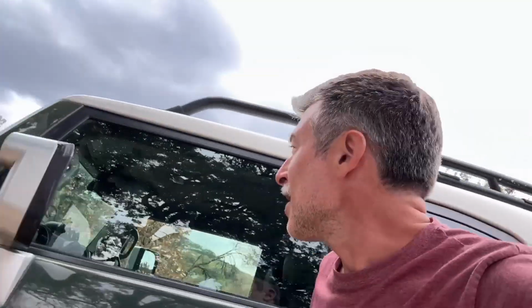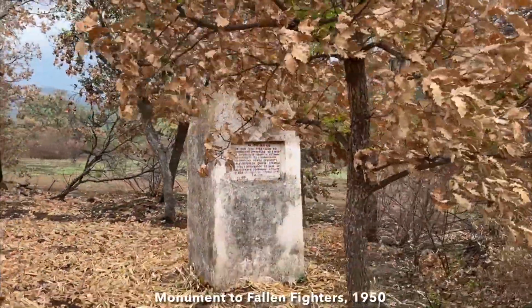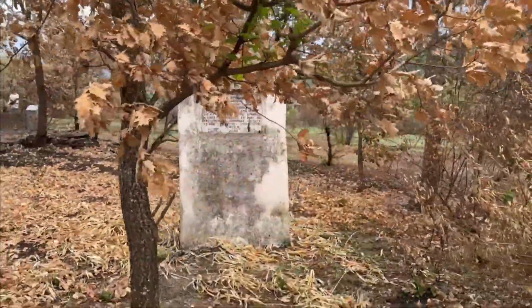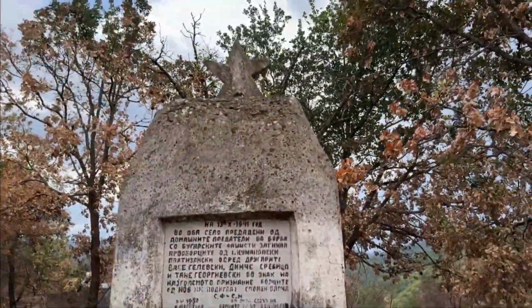This is not the Spomeniks we're looking for, but it is a Spomeniks. There's a partisan star up top here. The inscription says, on October 13th, 1941, 3 comrades from this village, and they named the 3 guys, died fighting the Bulgarian fascists.